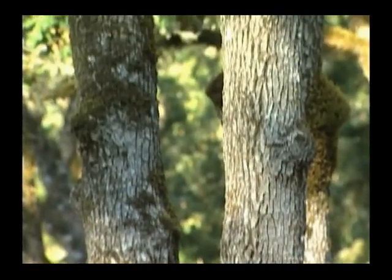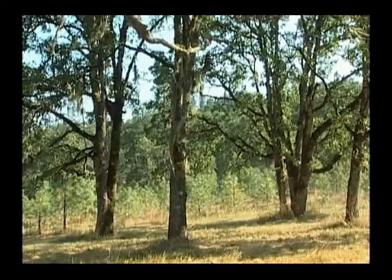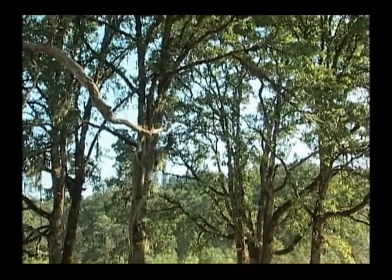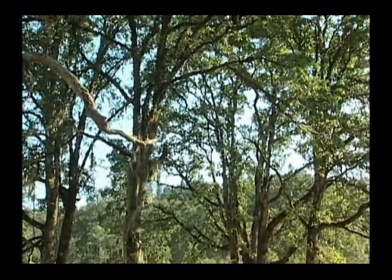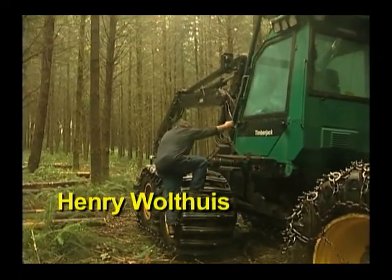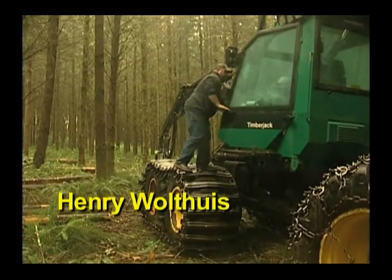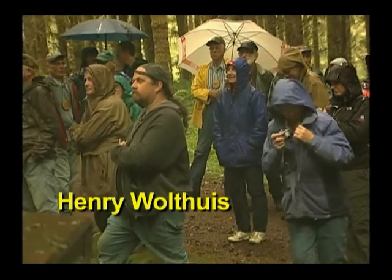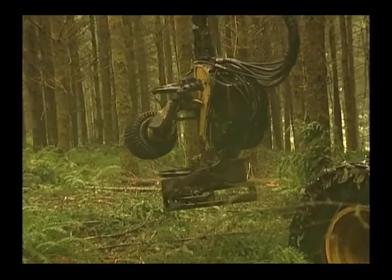When we fall one tree, we have about 3 different markets for it. The butt log, the one that sits on the stump, will go for export. Sometimes they'll go for peelers. They're a high quality log. The next log up, where you start seeing all the branches, that's usually a domestic saw log. And then as you get near the top, that could be another saw log, but eventually it gets too small and that becomes your pulpwood. So one tree can end up going to 3 different buyers.